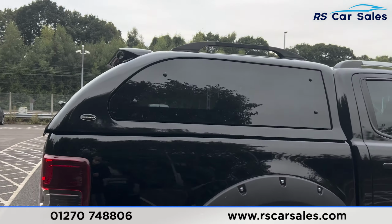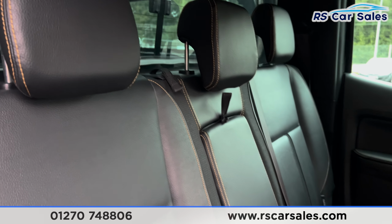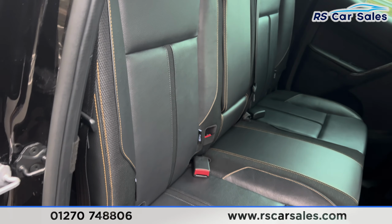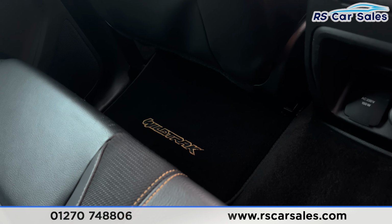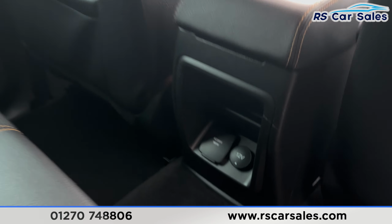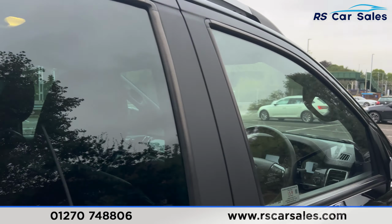Now if you just take a look at the interior, so coming into the back first, you'll find we have the half leather seats, orange stitching. We do have the foldable armrest in the centre and fixed ISO points as well back here. We have the WILDTRAK floor mats as well. We also have the 12-volt connectivity down there in the centre, grab handles and electric windows on the doors.